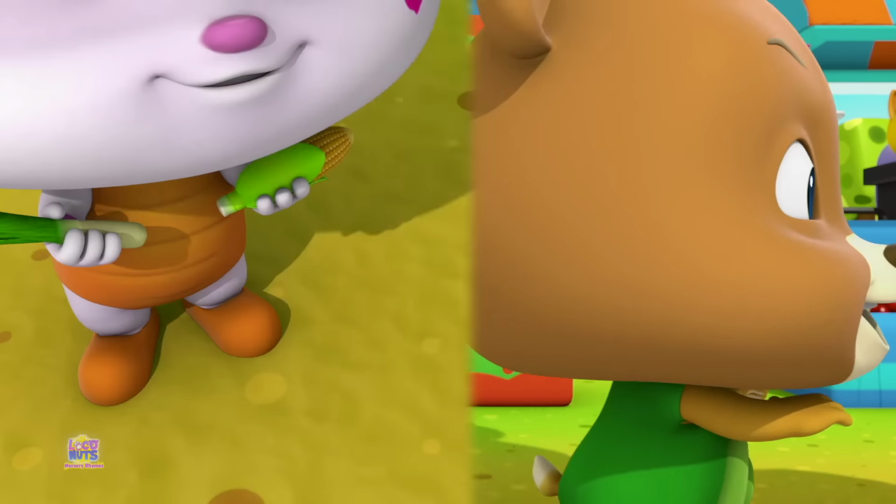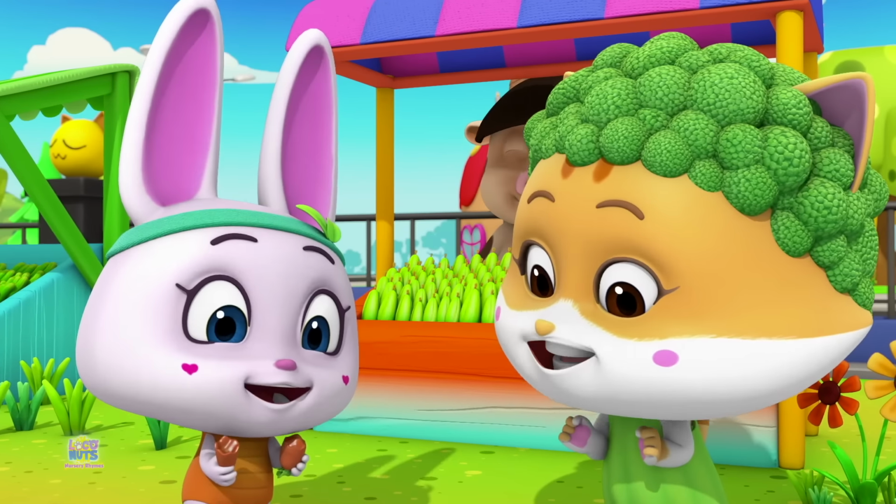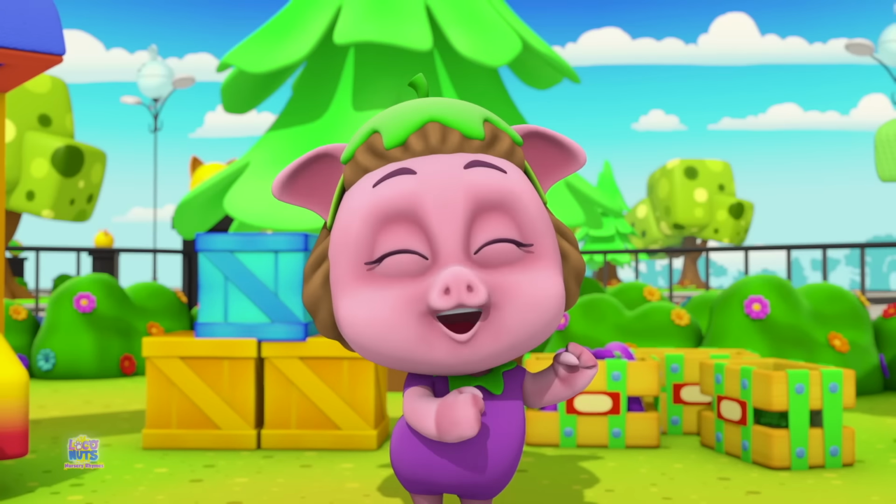Veggies, veggies, veggies. They're so much fun to eat. Yeah. They snap. They crackle. And they pop. Veggies are a treat.